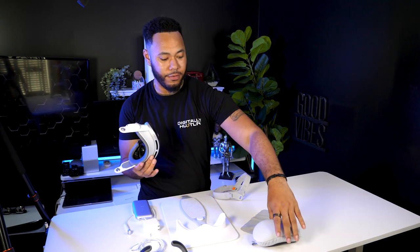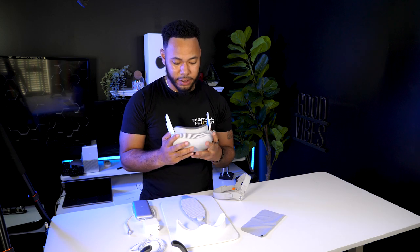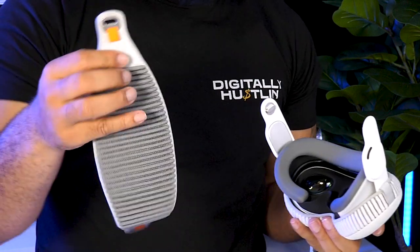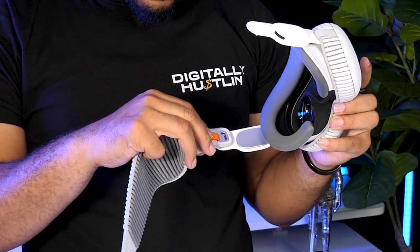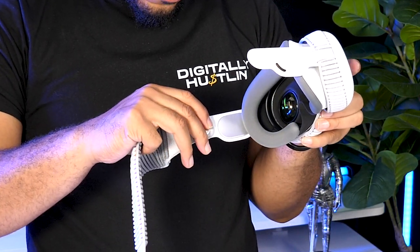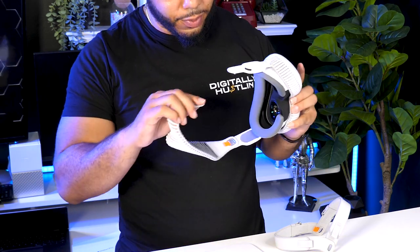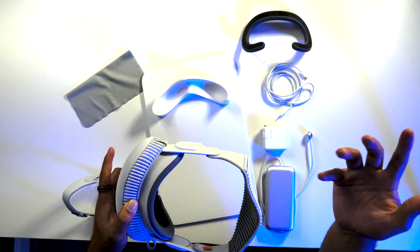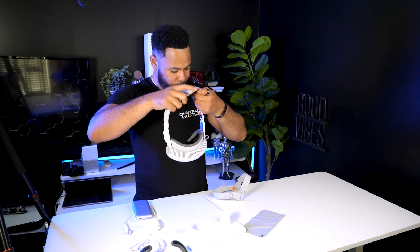Let me go ahead and cover up my device, even as I'm moving things around and messing with it. And I'm also gonna go ahead and put my knit band back on as well. I don't know, this is my first time doing this. Okay, seems pretty simple. They just snap in. Okay, they just snap in, very simple. And then you're good to go.